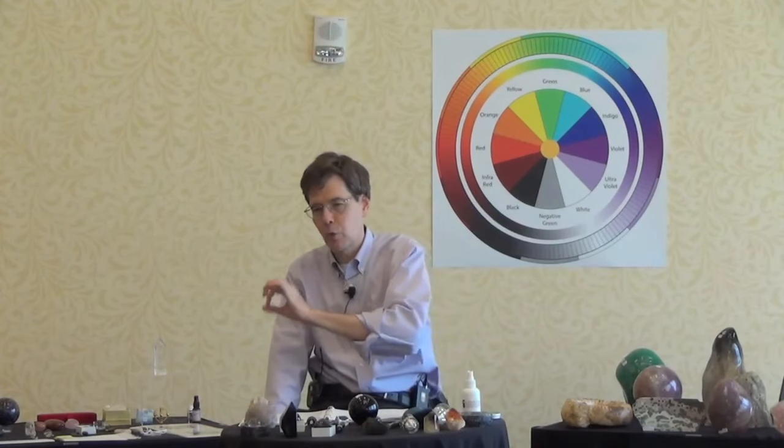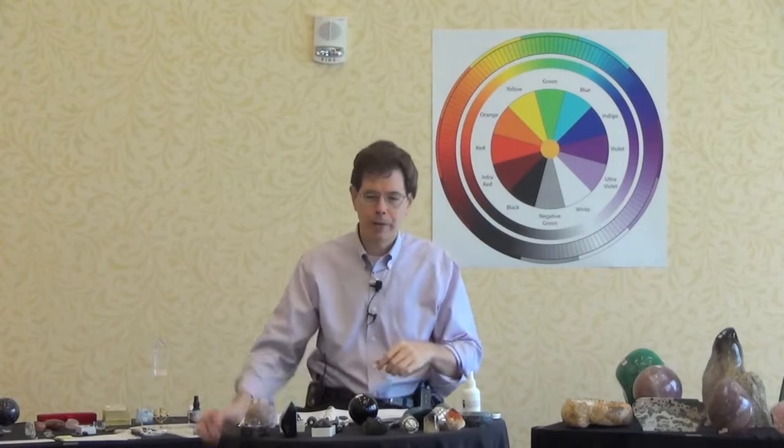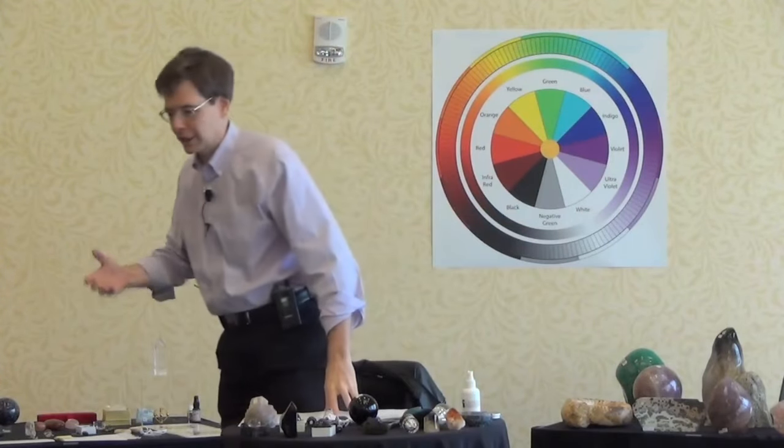We've talked about obsidian, and of course another one of the classic stones for absorbing toxic radiation is the stone that has been alchemically prepared in the earth from the quartz family to actually absorb toxic radiation. It's been prepared for this. It's like it's gone through an initiation. That's how I think of it.